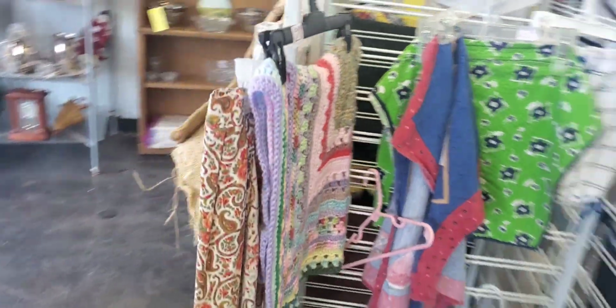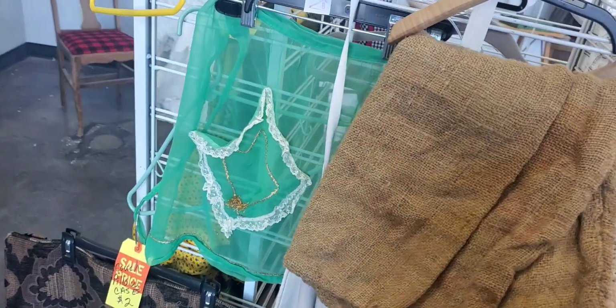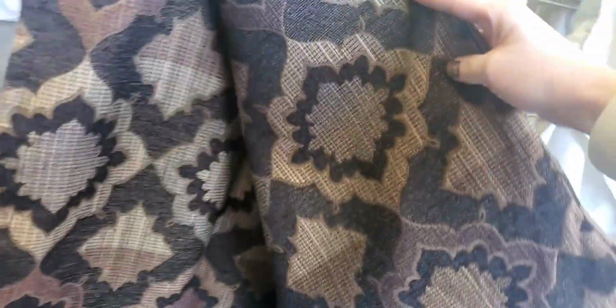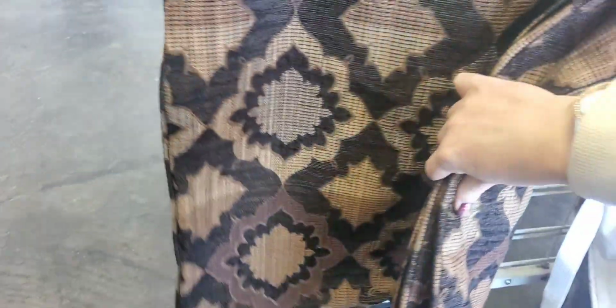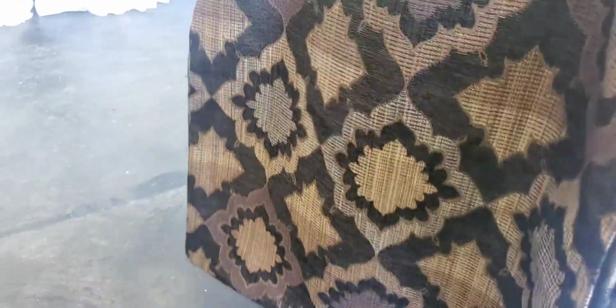And then, you know me, I always look at the linens. Take a close look. They price those burlap bags at a decent price. So I was looking for the tag on those pillow covers, but they did not have any, so I passed.